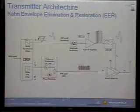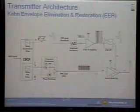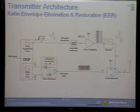And here the trick is that you have, and this envelope restoration has been invented, like I'm saying, 50 or 60 years ago. And the trick is that we restore the signal here in the power supply of the power amplifier. Restore the envelope there. And this is doable.